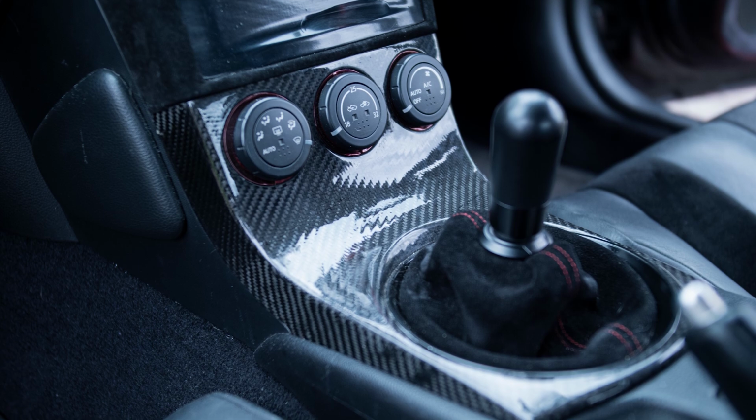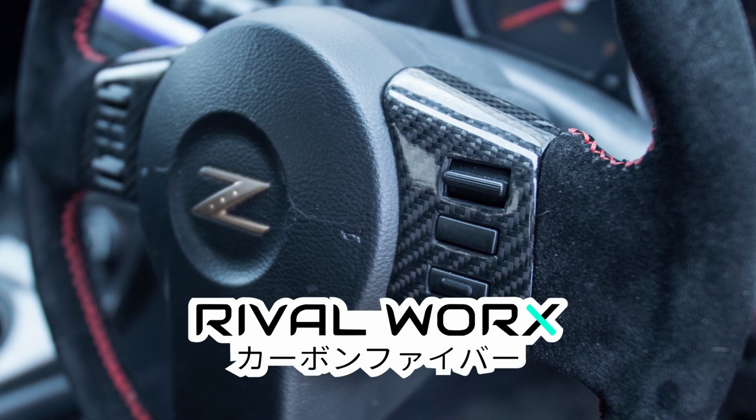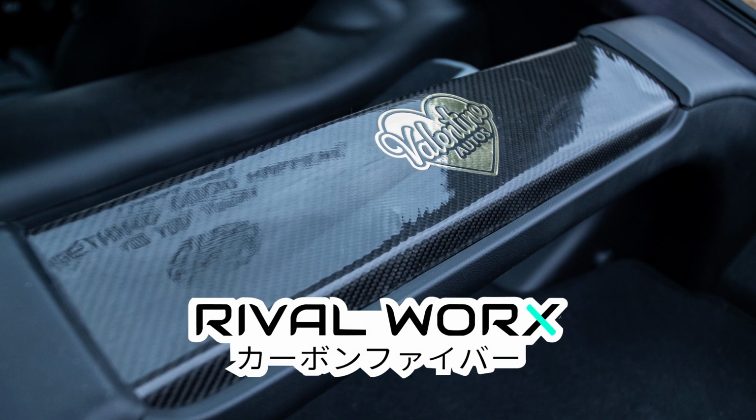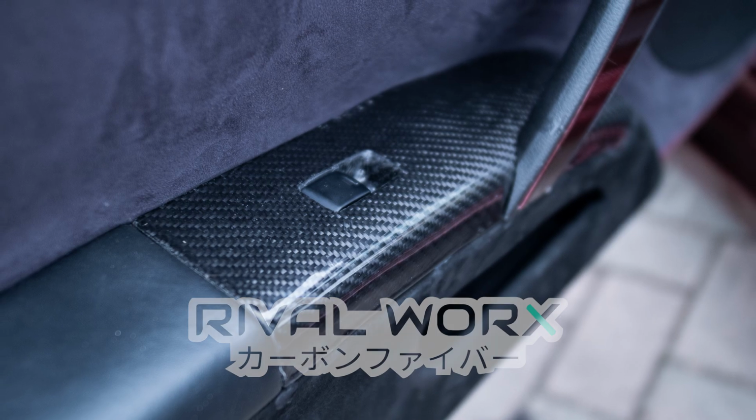I have a friend, Dan, who runs a carbon fibre production company called Rival Works. He needed some 3D modelling doing. I needed some carbon fibre stuff. We did a skill swap and produced things for one another. So I didn't pay to have these carbon fibre parts made.